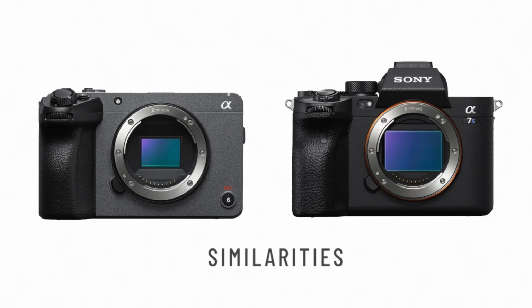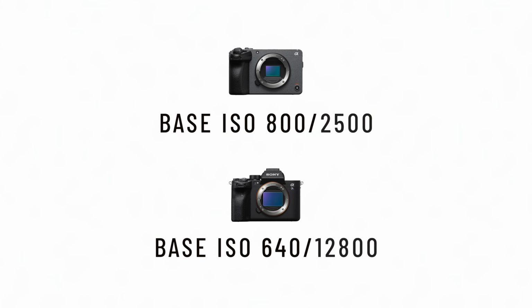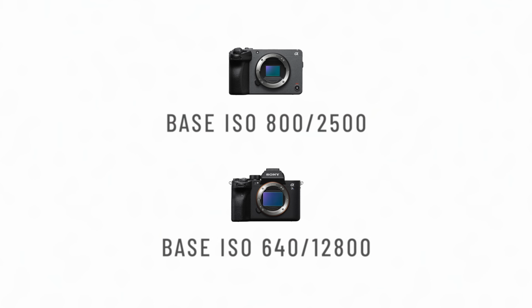Now let's start off with the similarities. Both cameras have a Bionz XR processor and dual base ISO. Although the dual base ISO is different, the FX30 comes in at 800 and 2500, whereas the A7S III comes in at 640 and 12,800.